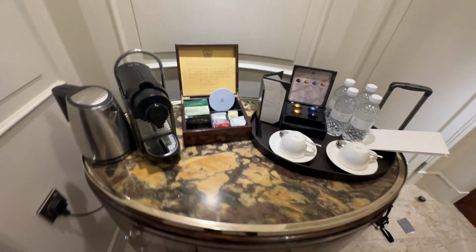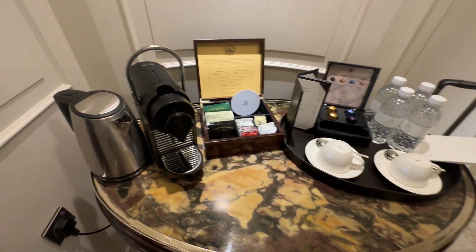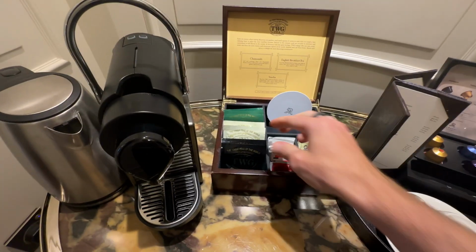Here's the mini bar. People love to see the mini bars on my tours. By the way, I think I've done like 5 St. Regis hotels around the world. Check them out. I was just in Bangkok. I did Mexico City. I got a lot of them. Here is the mini bar section and the coffee tea area.